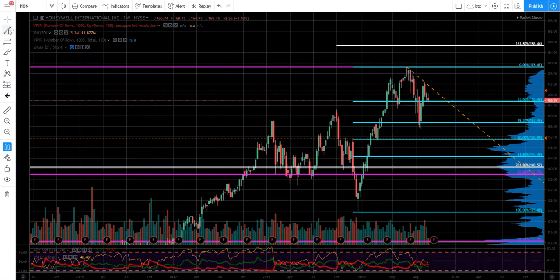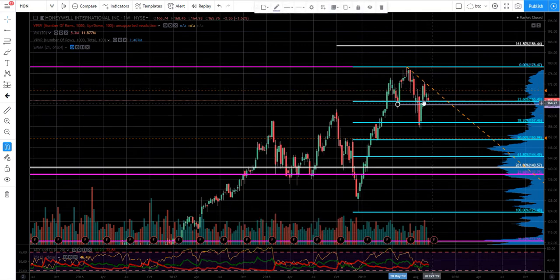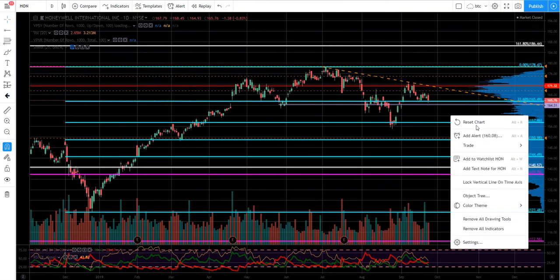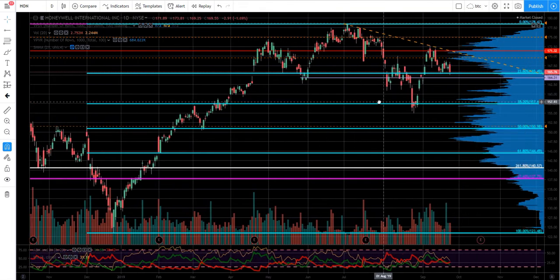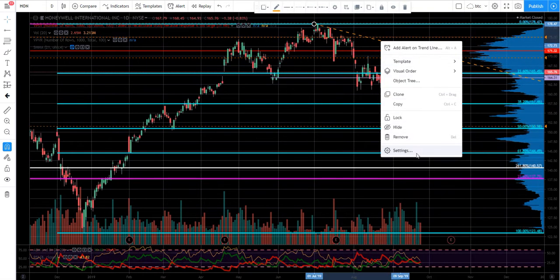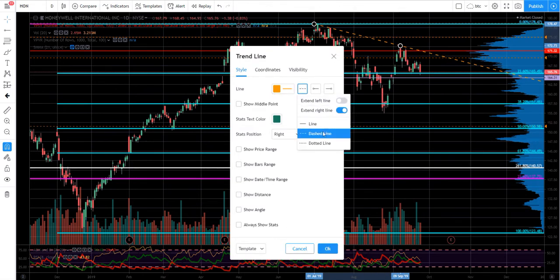Again, a lot of support down in this general area as well, so I wouldn't be trying to short this breakdown if the stock has enough strength to it. There we go, that's a little bit better picture. Oh, and it's confirmed. There.